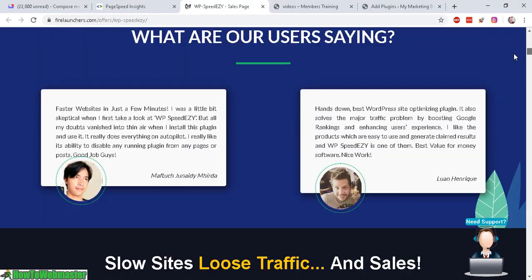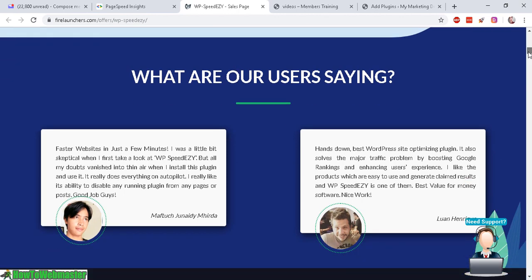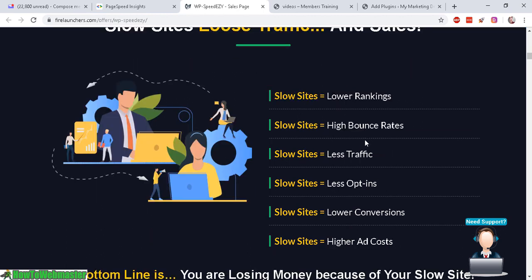Besides the obvious, the reason why you need to speed up your websites is for the search engines to rank your sites higher. Slow sites will not benefit you at all. So obviously you get lower rankings, higher bounce rate. People nowadays want fast websites. If it takes too long, they're gonna leave. And obviously you're gonna get less traffic and less opt-in if you're doing lead gen. Low conversions and slow websites, it's gonna burn out your paid advertisement. Again, because people do not want to wait so long for websites to load up. So the bottom line, you're losing money if you have a slow website.